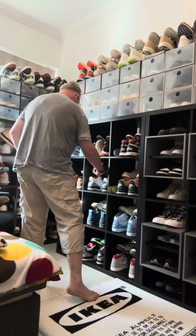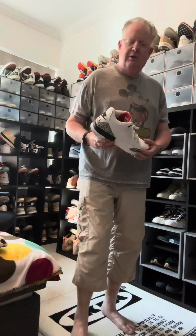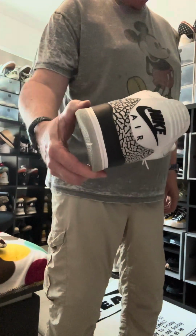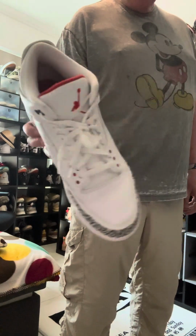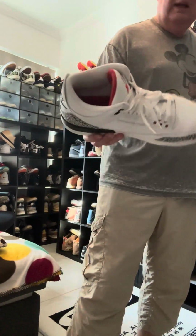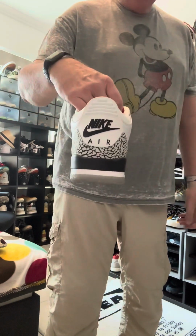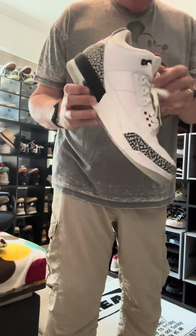Going to some more actual older classics. Let's talk about the Jordan 3 White Cements. The White Cements, of course, this is not the reimagined. This is the one from 2017, before the most recent release. So again, just a really classic shoe. It does have the Nike Air on the back, not the Jumpman. Elephant print, of course. And it's a really clean classic shoe.